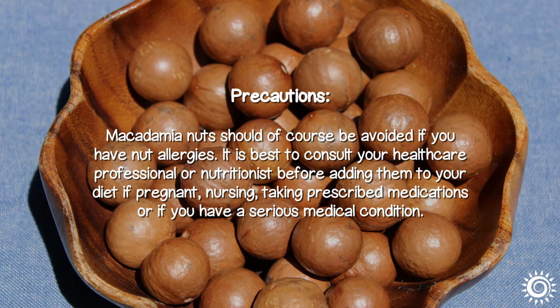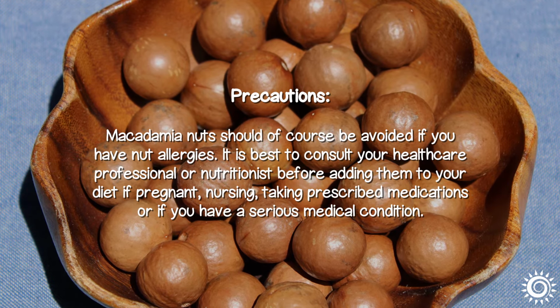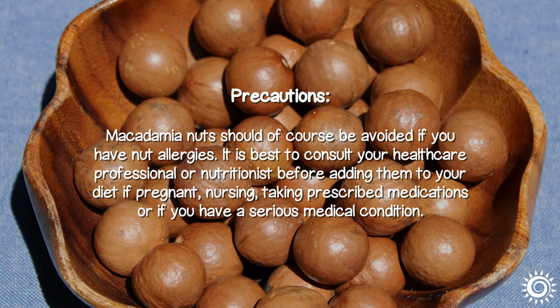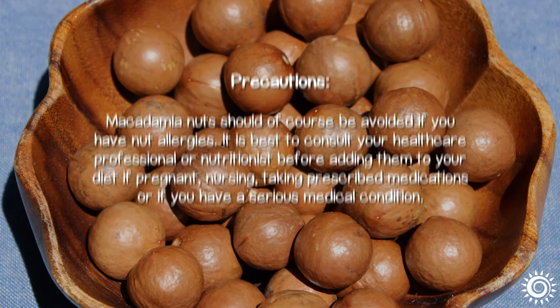Precautions. Macadamia nuts should of course be avoided if you have nut allergies. It is best to consult your healthcare professional or nutritionist before adding them to the diet if pregnant, nursing, taking prescribed medications, or if you have a serious medical condition.